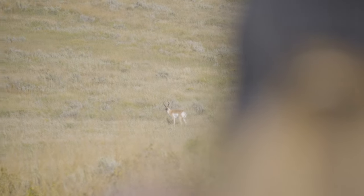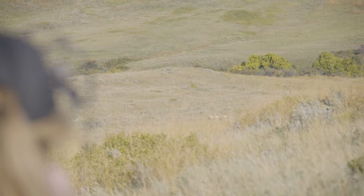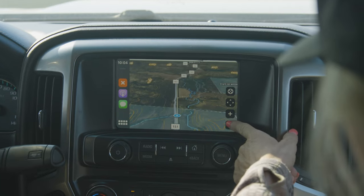Game over. We got busted. We got 120 yards from that antelope buck, and I was trying to make my way around this ridge, and another young buck came over right on top of us and busted us pretty good. So just gonna kind of back off and go do something else.